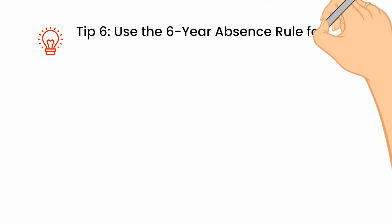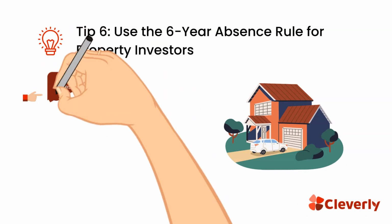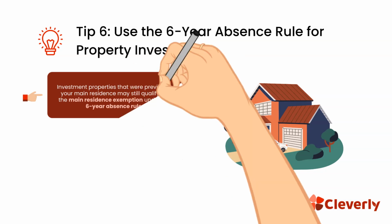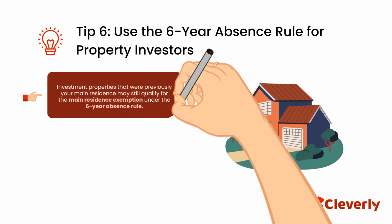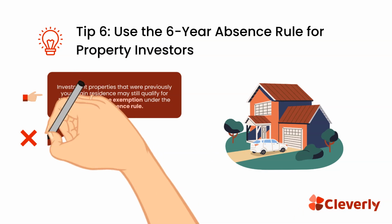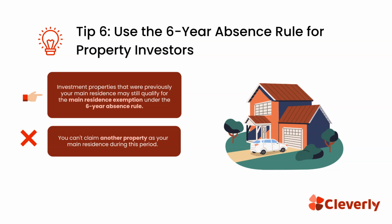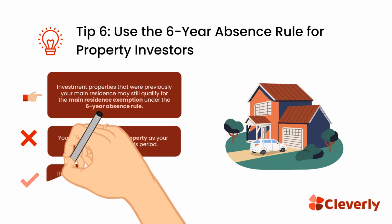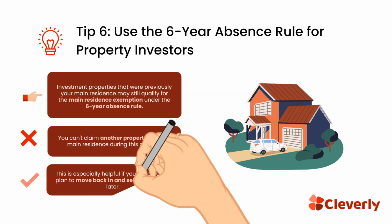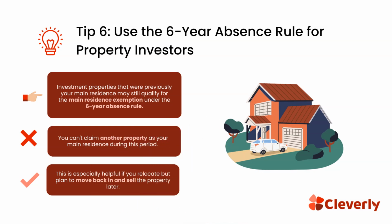Tip 6. Use the 6-year absence rule for property investors. If you convert your main residence into an investment property, you can still treat it as your main residence for CGT purposes for up to 6 years after moving out. However, during this period, you can't claim any other property as your main residence. This rule is particularly useful if you temporarily relocate for work but plan to return to your home, or sell it, within 6 years.